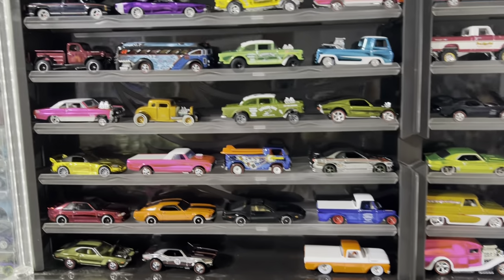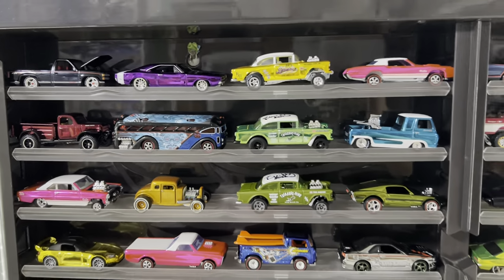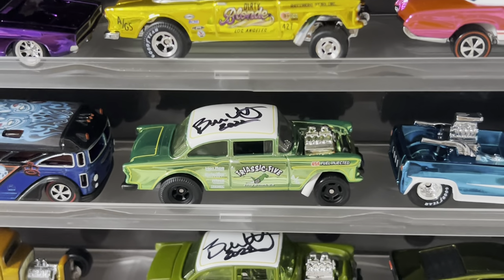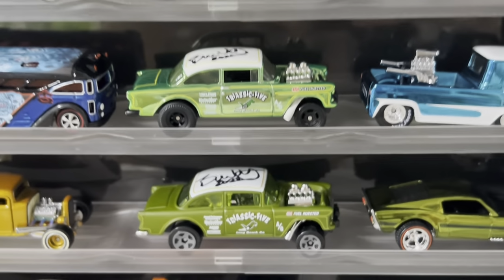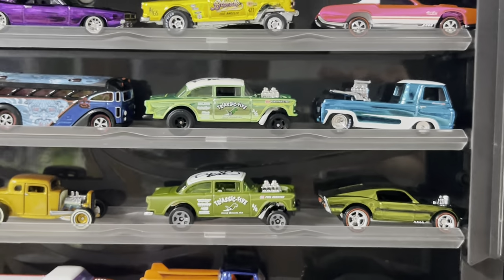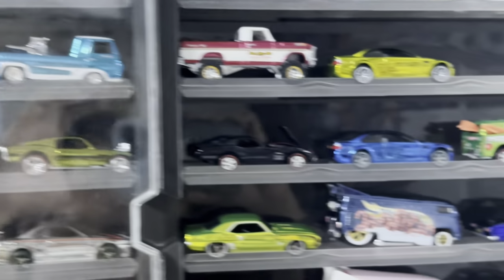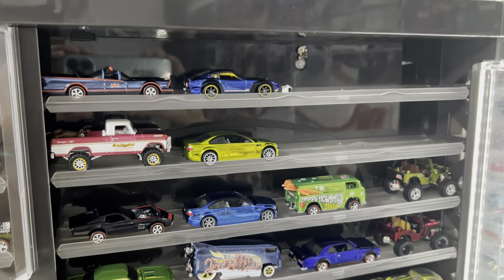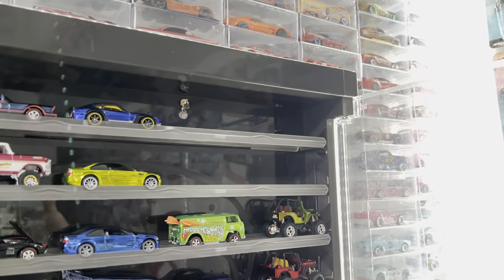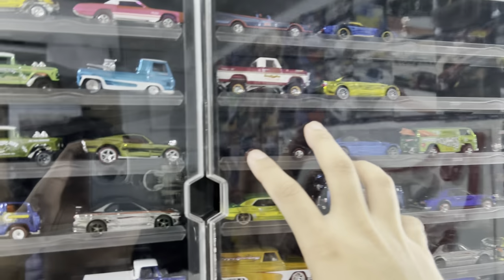You guys don't need me to go through this too much, because I think y'all know what RLC looks like. But a really cool piece in my collection right here are my two autographed gassers from Brandon Batuski at the Singapore Diecast Expo from a month back. There are some empty spaces here, and I'll show you why later on.